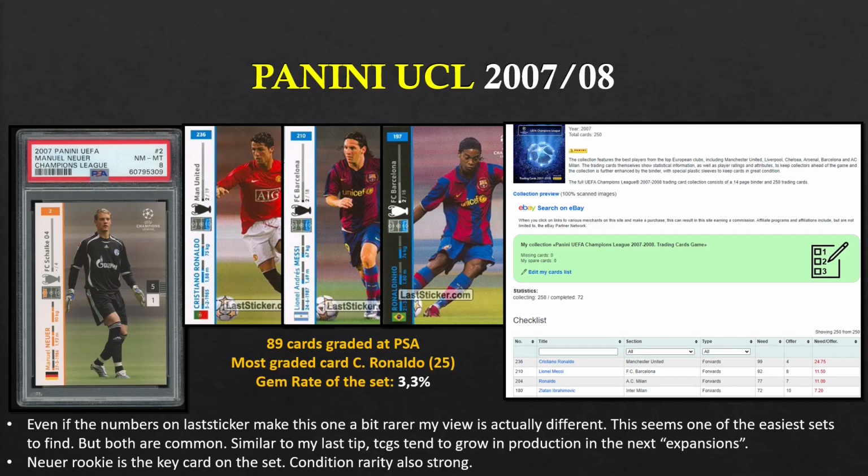Similar to my last tip, TCGs tend to grow in production in the next expansion. So if I had to bet money, again, I'm not doing that, but if I had to, I would say this set has a bigger production, since if a TCG continues, there is a likely scenario that the TCG is doing very well and they increase the production. But again, there are a lot of factors to put on the table, the number of cards in the set, if there are some special versions or not. For this, I don't think that is the case.